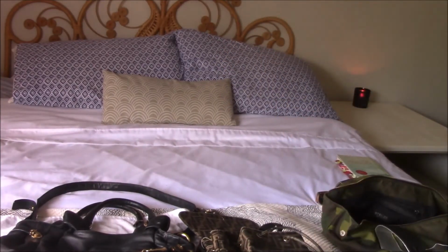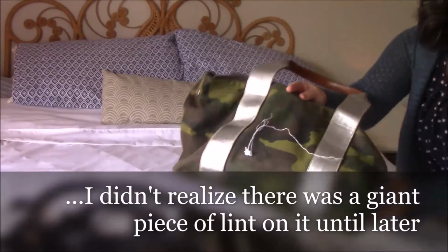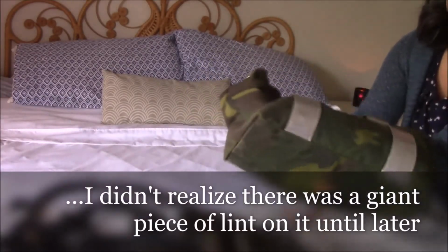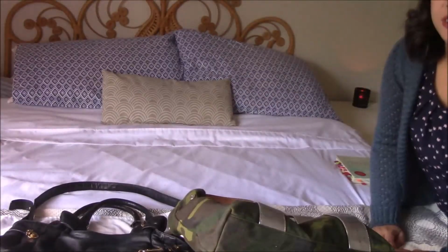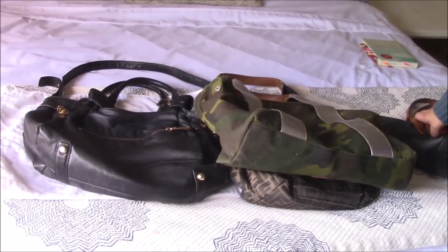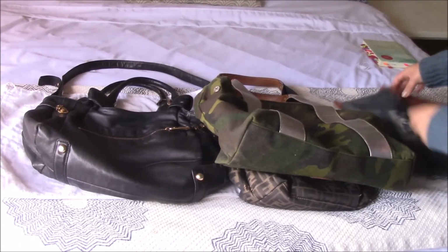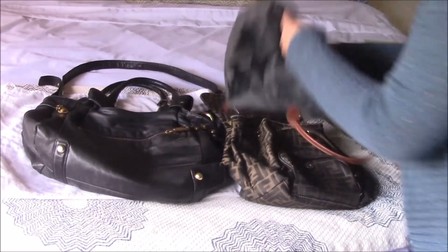And then this bag, which I got from the company that I used to work for when I lived in New York. So it's an MZ Wallace bag. All right, I'm going to put them inside of each other and see how that works out. I'm going to have to try a couple different configurations because I don't think that I want to stuff everything in this one.